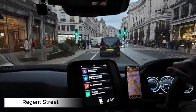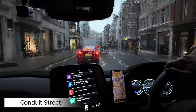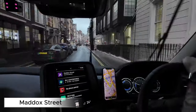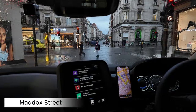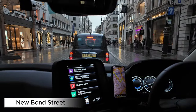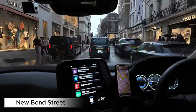They inform me they want Bond Street, or New Bond Street, should we say. It's only round the corner, but it is raining pretty heavy, so they jump in. They want Dior, which is at the bottom, just by Clifford Street. So we have to do the left onto Conduit Street, right Mill Street, that'll get us left onto Maddox Street, we can go left onto New Bond Street, and then let them down on the right hand side, outside the Dior shop itself.